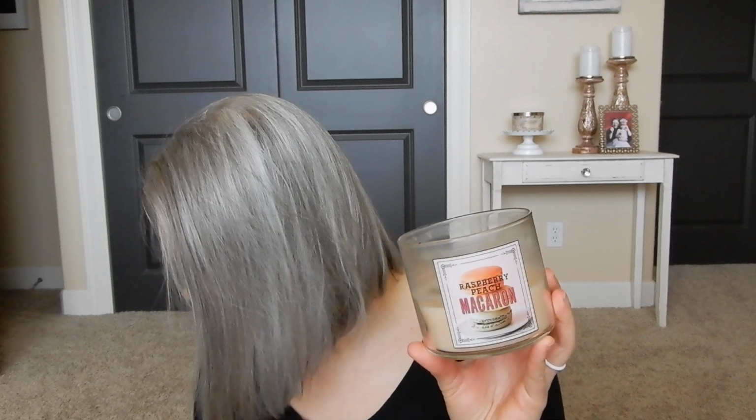Raspberry peach macaron. Is there 2 of these? Yep, okay. So one I burned to the halfway point and then moved over to the candle crock, and one I just started out in the candle crock and it lived its entire life there. Smells delicious as always.